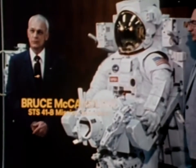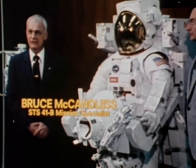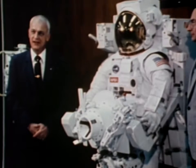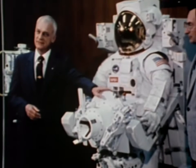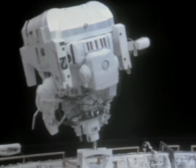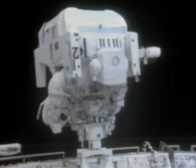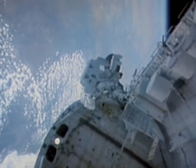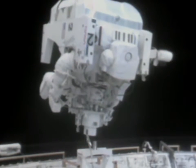The plan to capture, repair, and re-release the Solar Maximum spacecraft had been over 2 years in the making. One of the essential elements of this plan was to use the maneuvering unit and this device mounted on the front, known as the T-pad or trunnion pin attachment device, to capture an existing hardpoint on the Solar Maximum spacecraft and to stabilize it for RMS retrieval and repair. In order to lessen the mission risk to the subsequent mission, 41C, we were assigned the task of conducting an MMU test flight and of proving out the trunnion pin attachment device function on our flight.